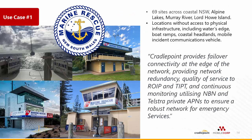Thanks, Tim. Cradlepoint routers are the backbone of the Marine Rescue New South Wales network upgrade. We have deployed 69 routers to sites along the coast of New South Wales, to inland waterways, and to Lord Howe Island. These Cradlepoint routers manage traffic routing and access to the Telstra mobile network. We have configured these routers to manage the fixed NBN infrastructure, detecting when service degradation or outages occur, and responding with automated failover to the Telstra network.